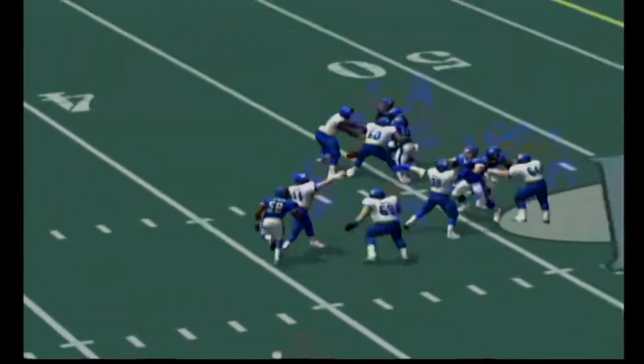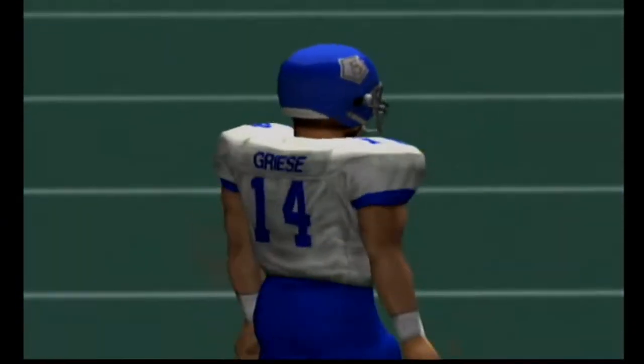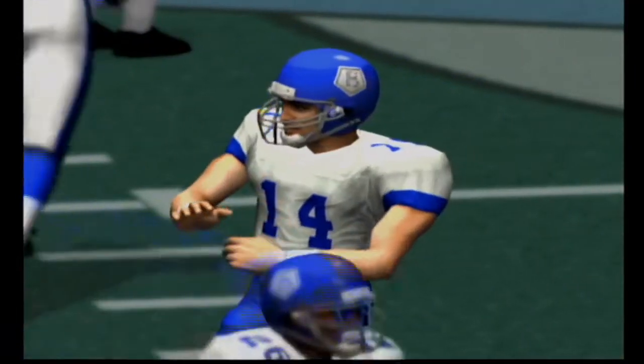Play action fake with the throw. Batted down. Greasy takes a chance with that pass. He's taking a big chance by throwing it into a crowd like that.